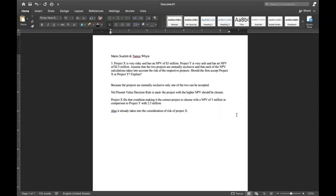All right, so the conditions for this question start off with this: because the projects are mutually exclusive, only one of the two can be accepted, of course, and we'll be using the net present value decision rule, which states that the project with the higher NPV should be chosen.